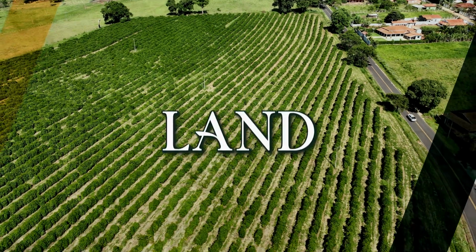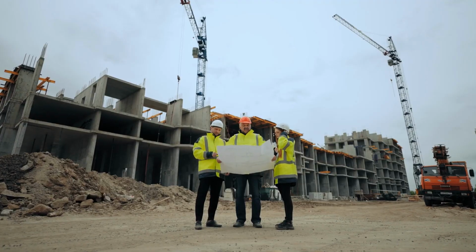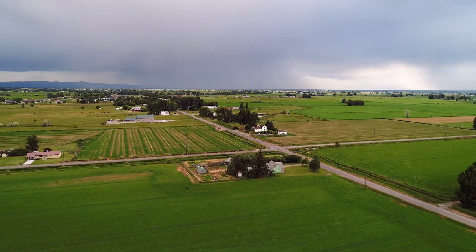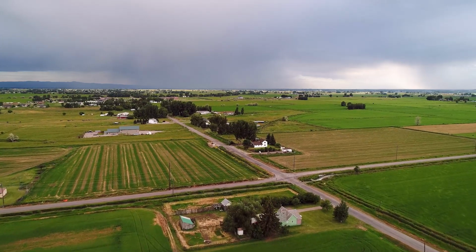Number 13, land. Investing in land for real estate refers to buying raw land to hold on to it for some time and then selling it for a profit. The land can also be developed. This investment can be made for residential or commercial purposes, such as building single-family homes, apartments, or commercial buildings. If this land is rural and has the capacity, you can also look to rent it out short-term to people looking for a place to do outdoor activities like camp, hunt, fish, or ride off-road vehicles. It can also generate passive income by renting it out to farmers for agricultural uses.